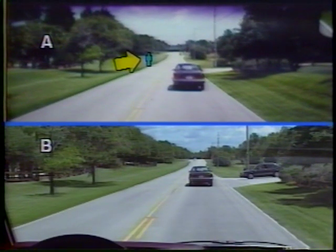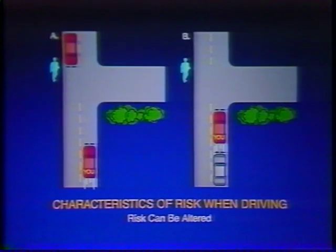The costs resulting from any collision are not restricted to persons who fail to take safety precautions. High medical and rehabilitation expenses affect everyone through higher insurance premiums and increased taxes. The fourth factor, risk can be altered. What would you do?